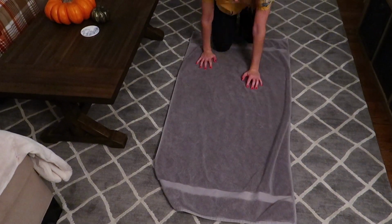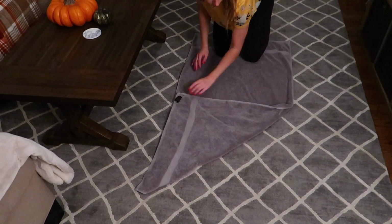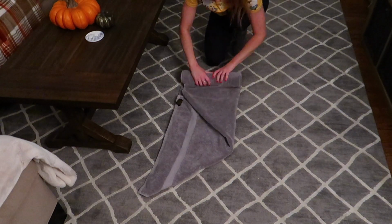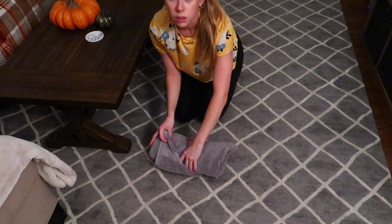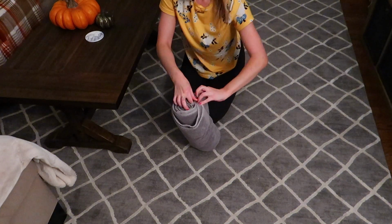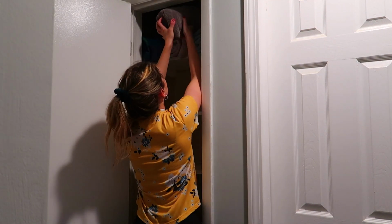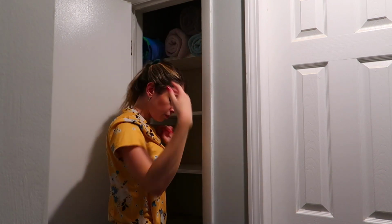So you just lay it out on the ground, fold one corner in as a triangle and then fold the next corner in as a rectangle, and then you just roll it up and stick the little point in it as I'm doing here. This saves so much space and you're able to store so many more of them, and they also just look nicer than if you were to just fold them normally and shove them in your closet.